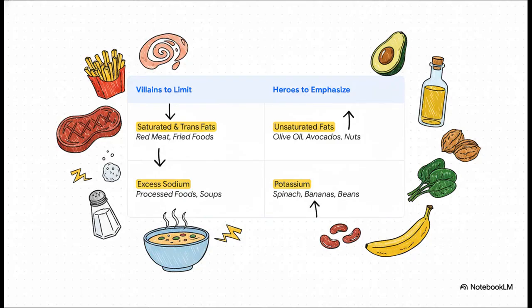So here we go, this is the matchup. On the villain team, you've got saturated and trans fats, the stuff you find in red meat, fried foods, a lot of processed snacks. Their main job? They raise your bad LDL cholesterol, which can clog up your arteries like a massive traffic jam. And right next to them is excess sodium, which is a major driver of high blood pressure.